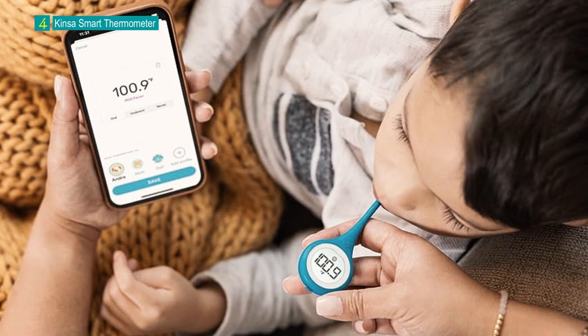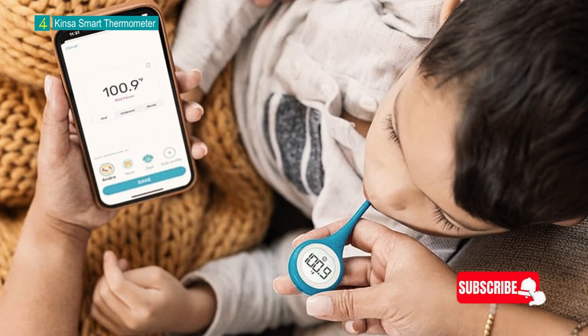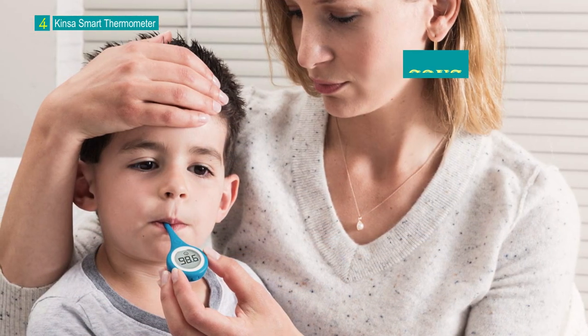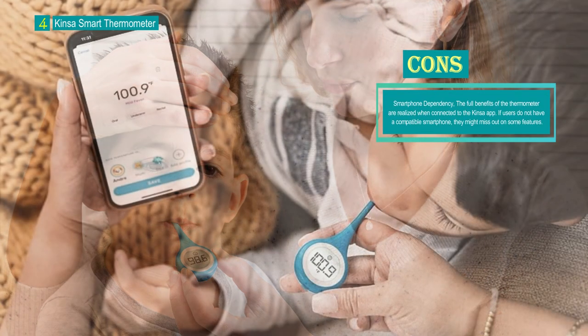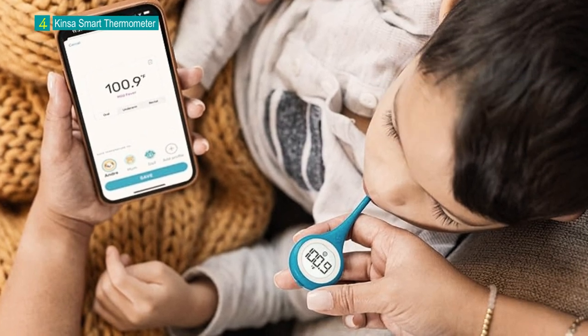Its ability to track health data and provide real-time insights contributes to a better understanding of illness spread. While smartphone dependency and single-unit packaging might be considered drawbacks, the thermometer's innovative features and comprehensive health tracking capabilities make it a valuable tool for families and individuals seeking accurate temperature monitoring and illness management.